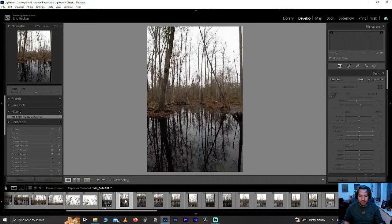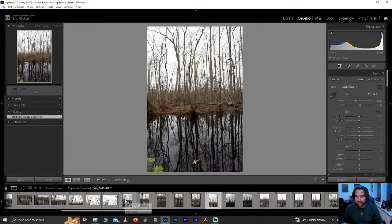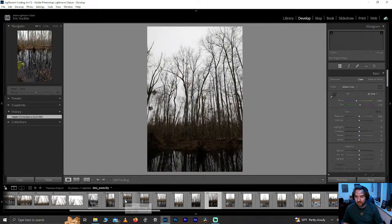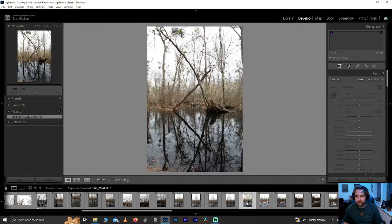Let's take a look at some more reflections and pick out one to work on, because I took a bunch. Another panorama. It is. That could be wonky as heck to work on. I'm gonna stay with that. I think I'm gonna come down to one of these. Let's look at this one.